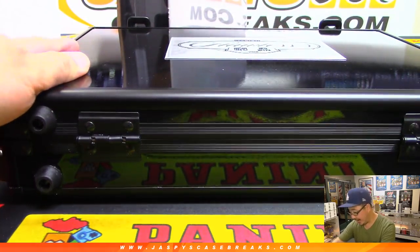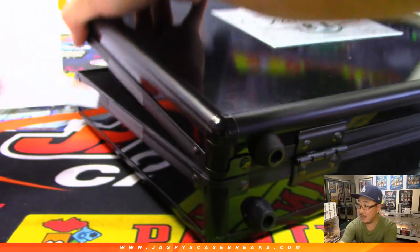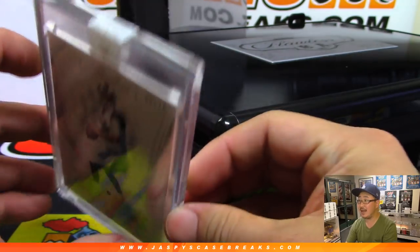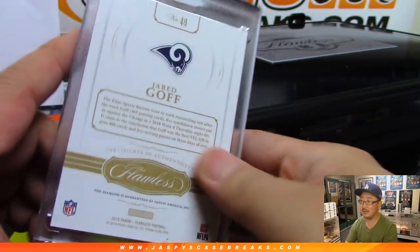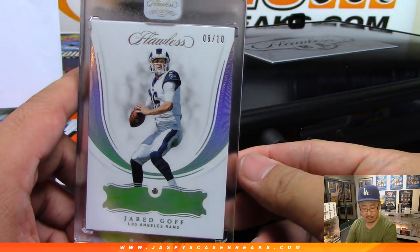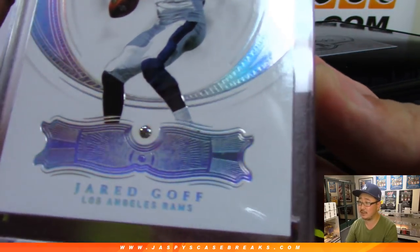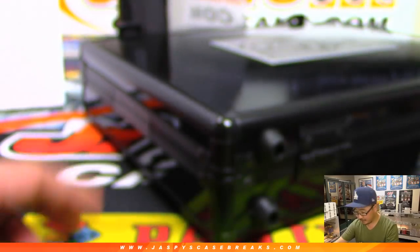All right, now your encased cards. On this side, we have, boom, Jared Goff Diamond, 8 out of 10. Nice Goff Diamond. That is for Glenn Campbell and the Rams. By the time I get to Phoenix, she'll be rising. There's Jared Goff.